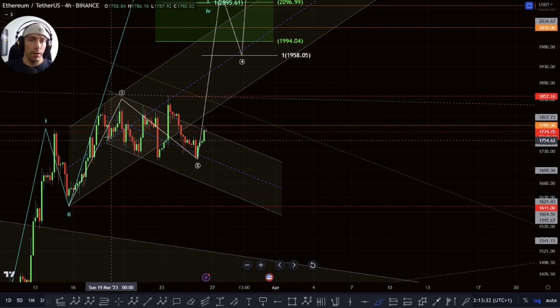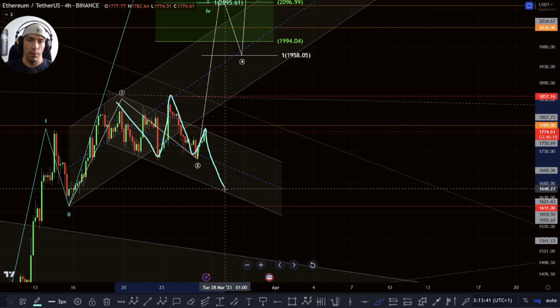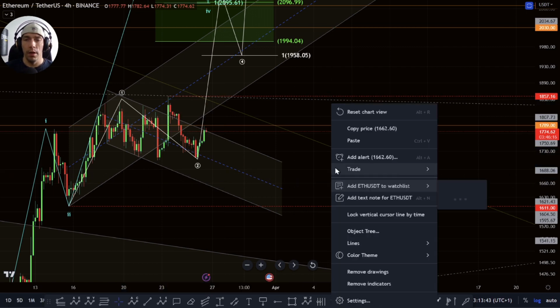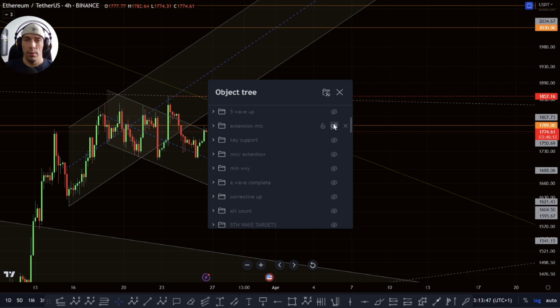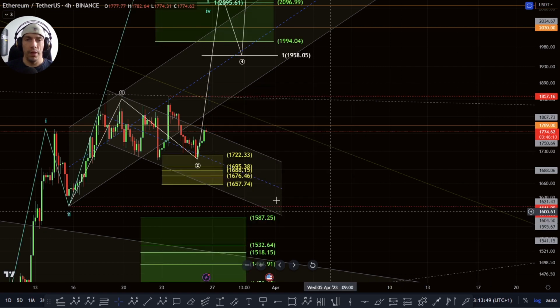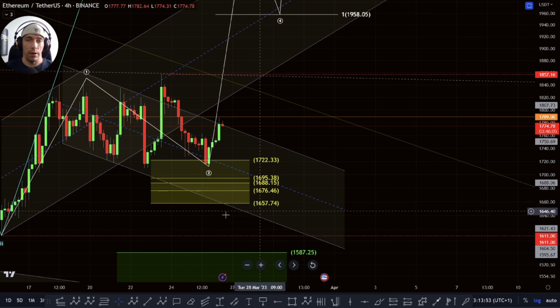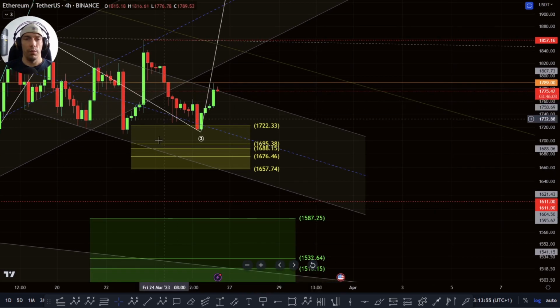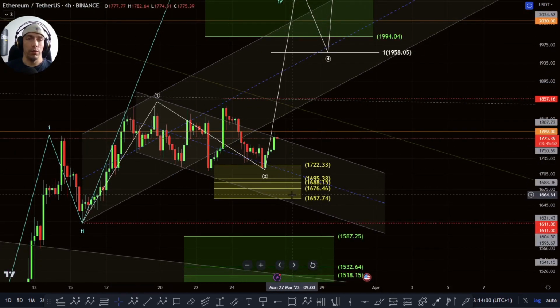So I'm going to be keeping an eye on this channel. Potentially, we could just have this as a bigger structure here as a WX. This becomes an A, B, and then we get a C wave down. And that could still look to keep us within the zone of this key support area, which is what we're looking at here, the 1722 to the 1657 range. So this is the key support zone I want to hold if we're looking for this potential of an additional 1 and a 2 here.